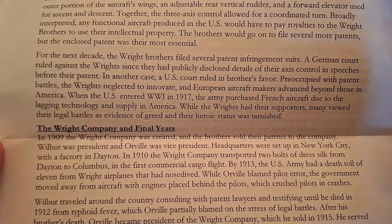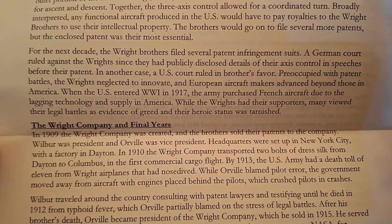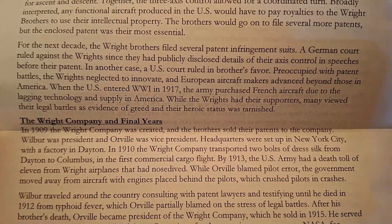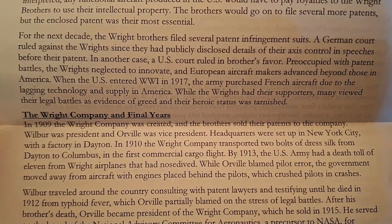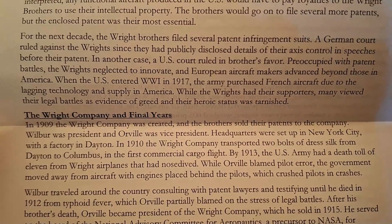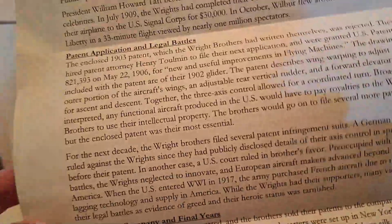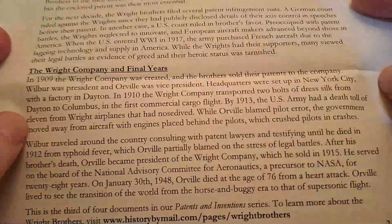Preoccupied with patent battles, the Wrights neglected to innovate, and European aircraft makers advanced beyond those in America. When the U.S. entered World War I in 1917, the Army purchased French aircraft due to the lagging technology and supply in America. While the Wrights had their supporters, many viewed their legal battles as evidence of greed, and their heroic status was tarnished. I mean, it's kind of interesting to think about it that way.